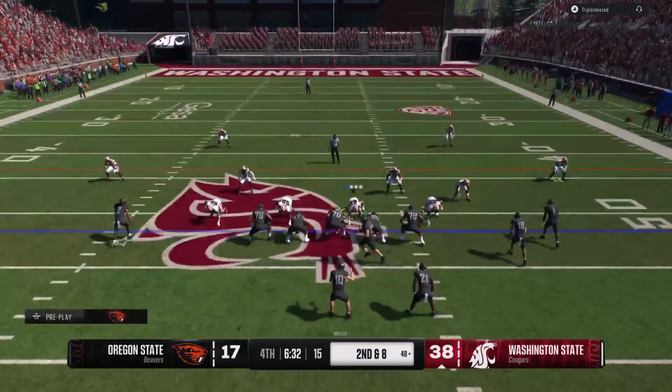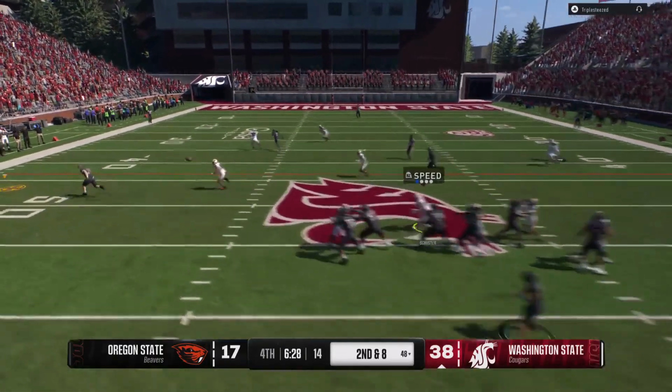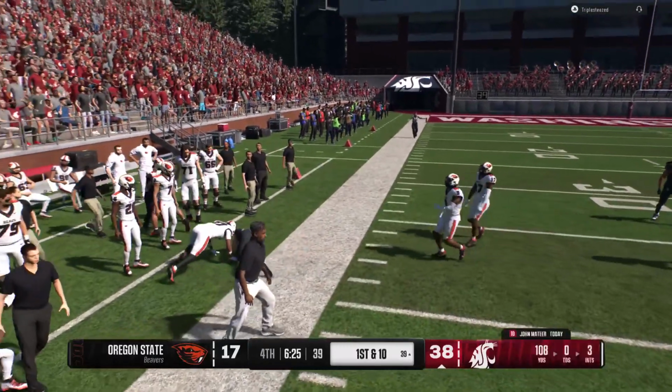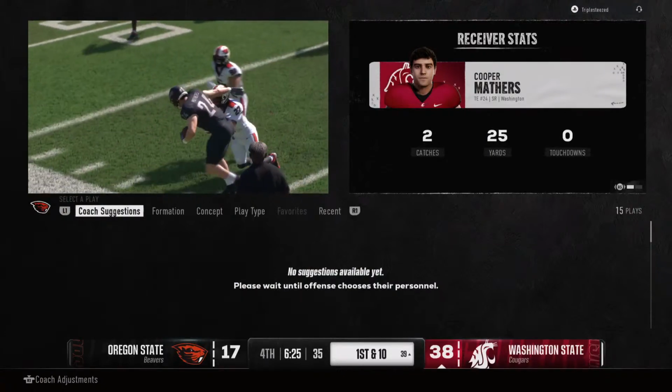They move the tight end all over. Looking to throw, it's Mateer. Finds the tight end. He's run out of bounds, but not before turning in a big pickup and moving the sticks for a first down.